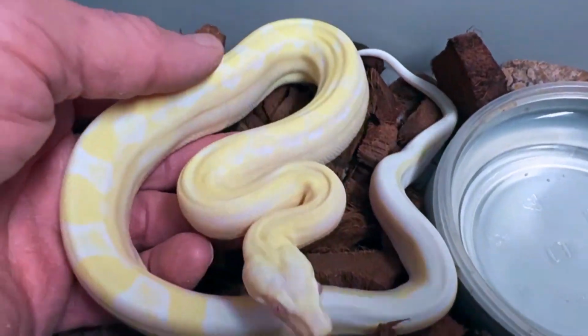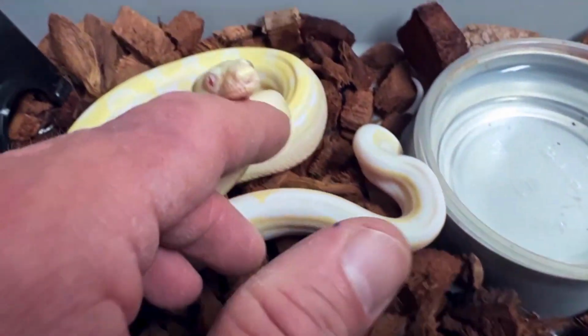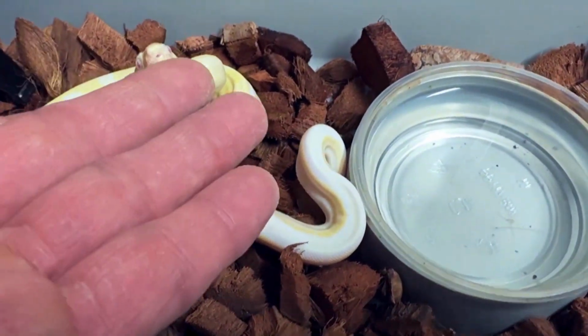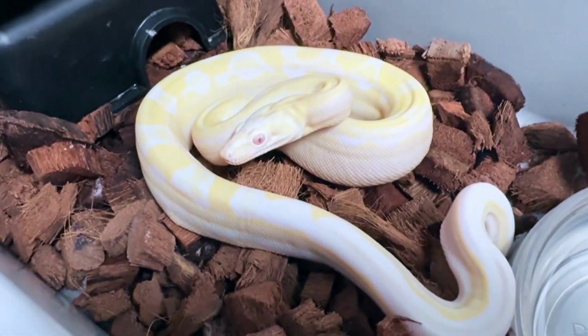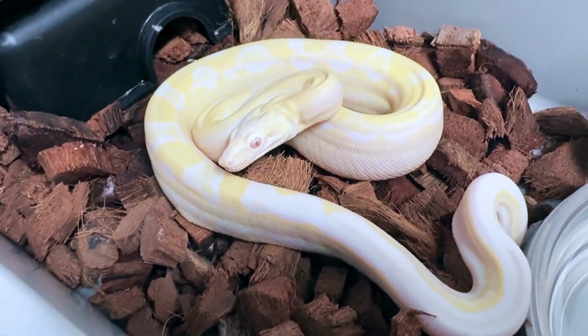And it's got some nice size on it too. All these snakes are great eaters. They've been really, really good. And like I said, they're almost a year old. I usually like to wait a year before I sell my boas. This boy will go up. Really nice. Very, very dramatic looking snake.